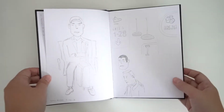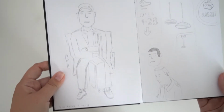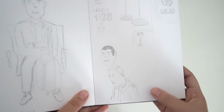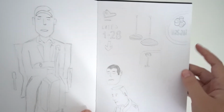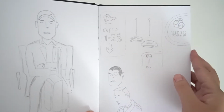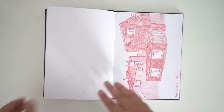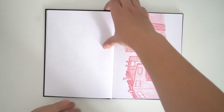And then this is some more live drawing at Luton Airport. I just drew someone who was asleep, so that was quite easy. A guy with earbuds in, and some of the different signs and things around that caught my eye. This is when we actually got to Lisbon.